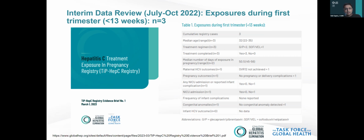Registries, as we've discovered, are really a labor of love and a long-term experience. So for the first 3 months, we don't expect to answer the questions that we've set out for, but really wanted to share the proof of concept here. For submissions regarding cases of exposure in the first trimester, we received 3 submissions to date, and we have listed some of the outcomes here. This is fairly incomplete to date, but we hope to accrue more cases as we go along.